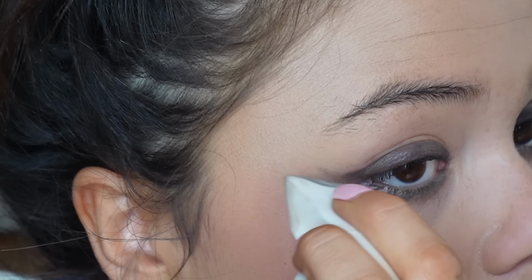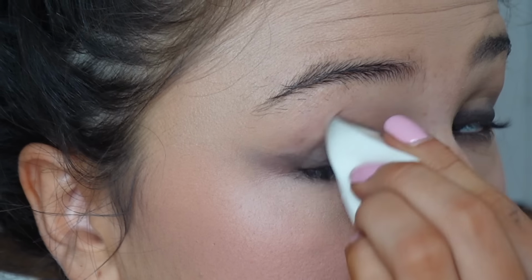By the way, water activated is not a good idea for eyeliner when you have watery eyes because then it'll be that thing that I love. Blah, blah, blah.